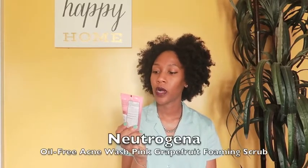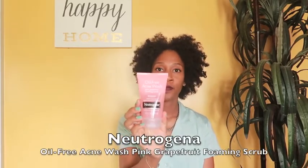So today I'll just be sharing with you a couple of products that I use to get smooth skin around my chin and around my neck area. So the first product that I use is the oil-free Acne Wash Pink Grapefruit Foaming Scrub.